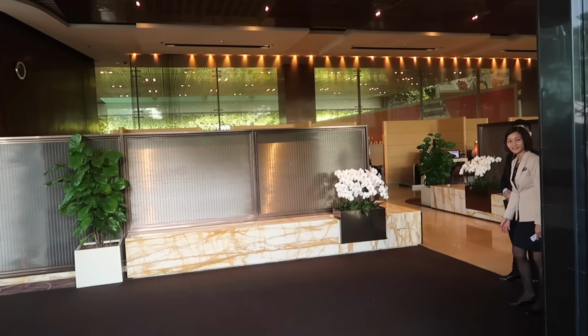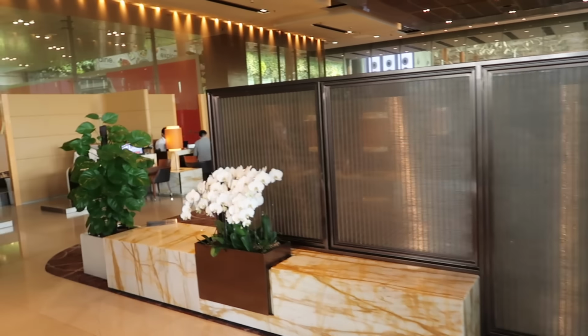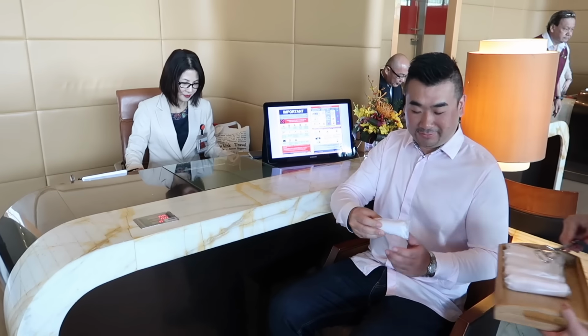My first class journey with Singapore Airlines started at their exclusive first class check-in area. As it was the beginning of the week, there were a lot of travelers flying out that morning.